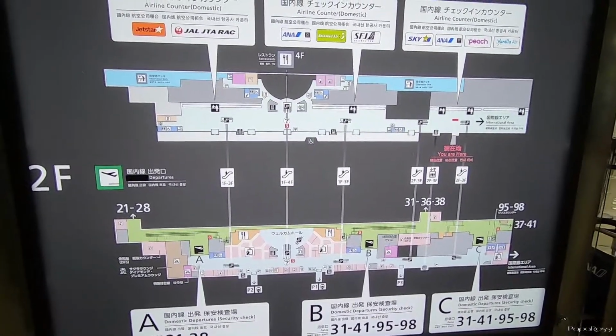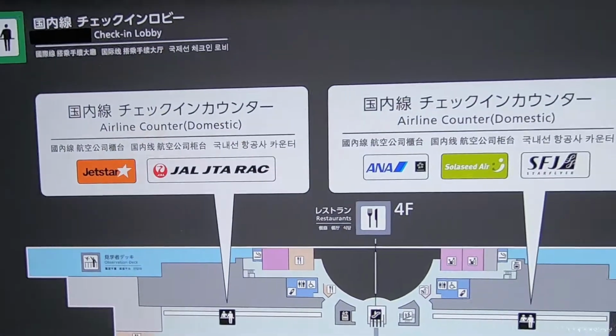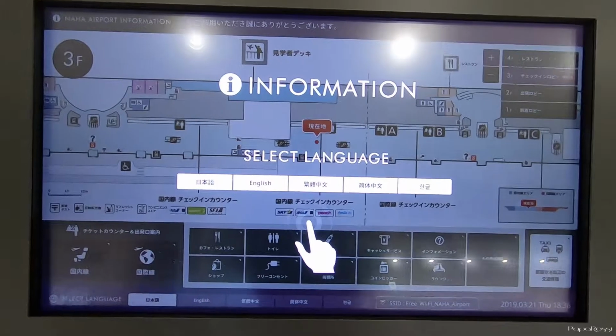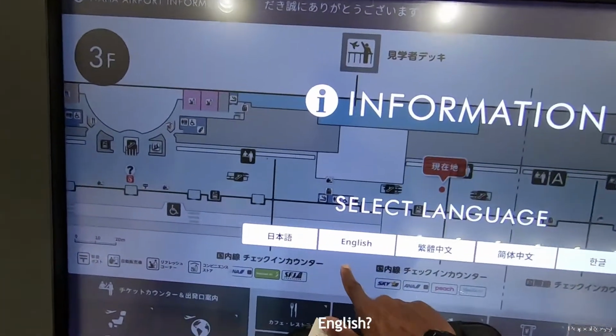If you ever get lost at the Naha Airport or any airport, you can usually find these little maps right here that will tell you where you're going. It's written in Japanese, but they also have pictures so you can see where you're going.